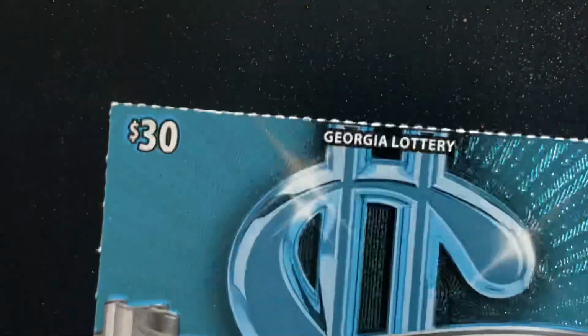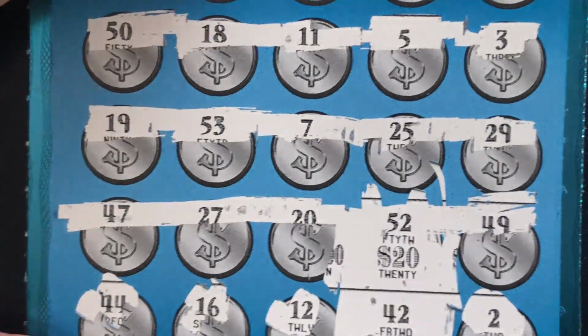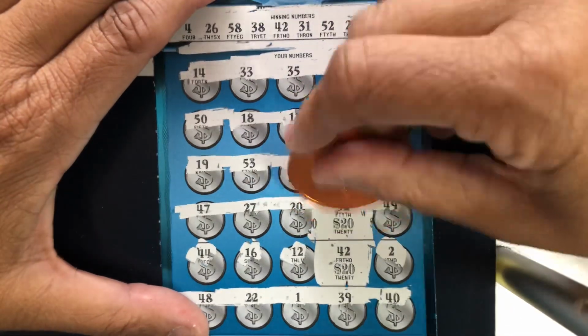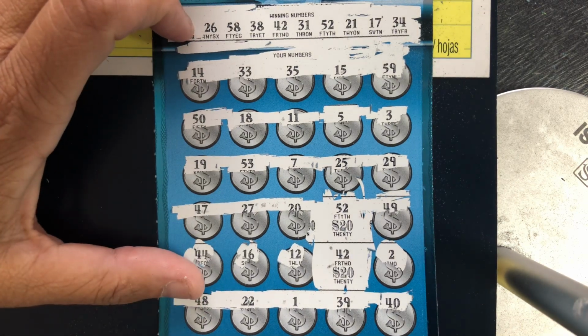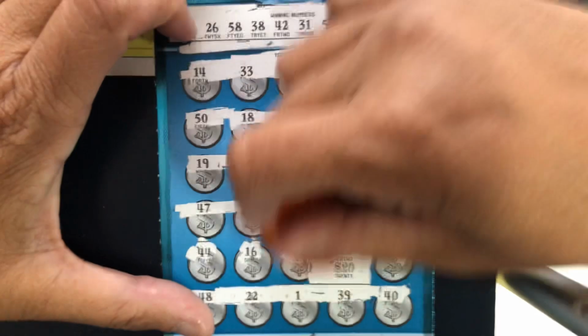But thank God I got the $30 ticket. I got ticket number 2, and I matched two numbers. I matched numbers 52 and 42 for $40. So, we spent 60 and got back 45. Not good, but it is the lottery.